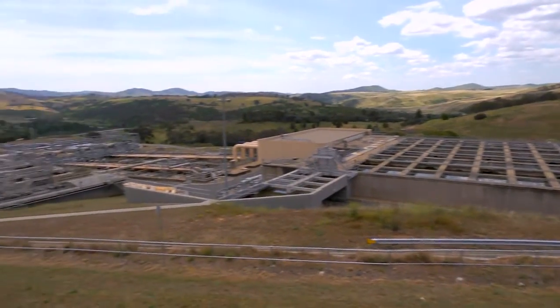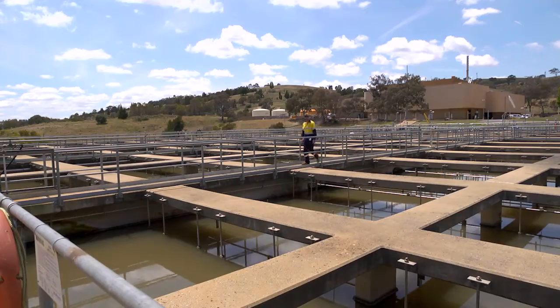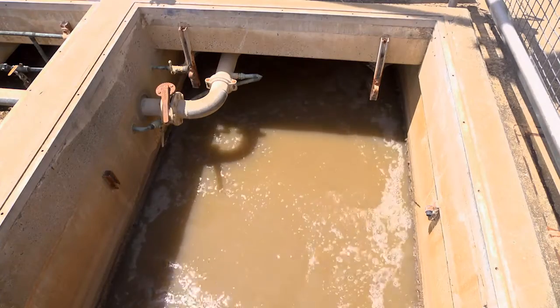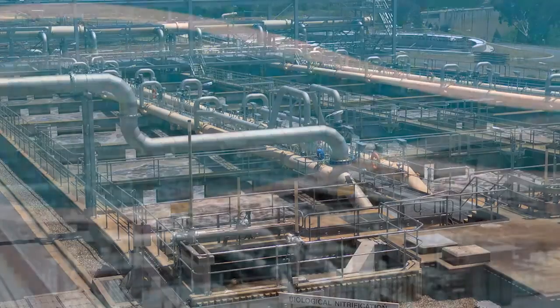It's built in the lowest part so that we can gravitate flow to it rather than pump flow and use electricity. The idea was to build it so that we can gravitate flows to the plant, and therefore it becomes a low energy plant in that point. It's also built on the side of a hill, so therefore we can gravitate flow down the hill rather than pumping it. It was designed to minimise energy usage back in the 70s.